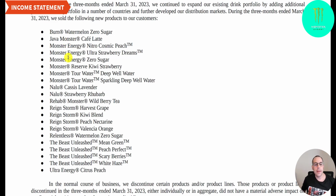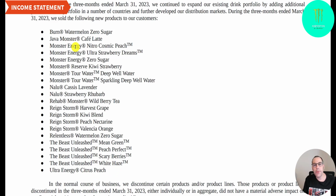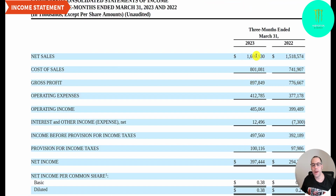This is what they added in the first quarter of 2023. Burn Watermelon Zero Sugar, Java Monster Cafe Latte, Rehab Monster Wild Berry Tea, Ultra Energy Citrus Peach, lots of new things. And some of these products aren't new to Monster, but they may be new to certain countries. So that's why it's on this list. Any new product or new in a certain region is included here. Their gross profit is revenue minus cost of revenue, 900 million, up from 776 million.